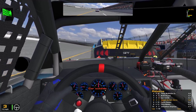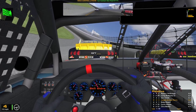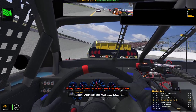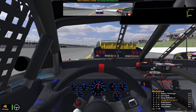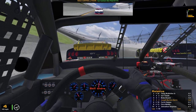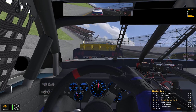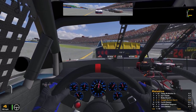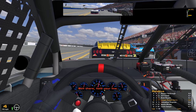Car outside. Stay low. There's a car on the high side. Oh, come on, internet, for fuck's sake. Sort your shit out. Stay low. There's a car on the high side. Keep low. Push. I can't push. I've got internet issues. Oh my god, we're already three wide. Still there. Hold your line. Wow.